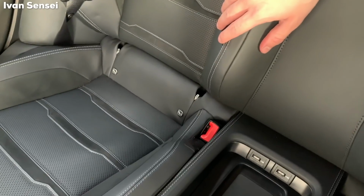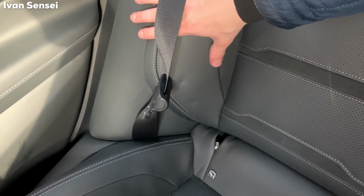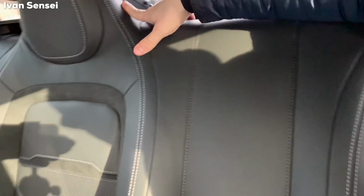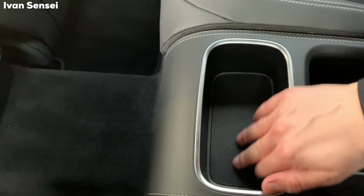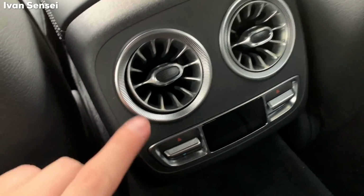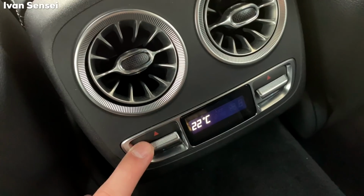This is a little bit different spec from what I filmed before, because I can see that this has much more lateral support. Not lumbar, but the bolsters are thicker. So this is probably a different spec, because you also have this integrated, and here you don't have an armrest. You have charging here for the phone, some USB ports, and storage. So you can also have a first class row. Here you can set your own temperature, one temperature for both rear passengers.